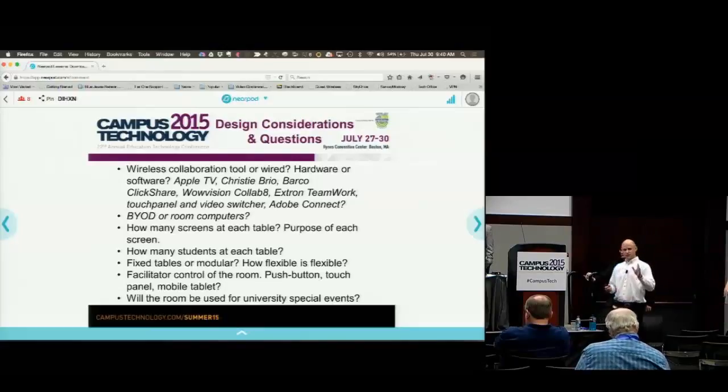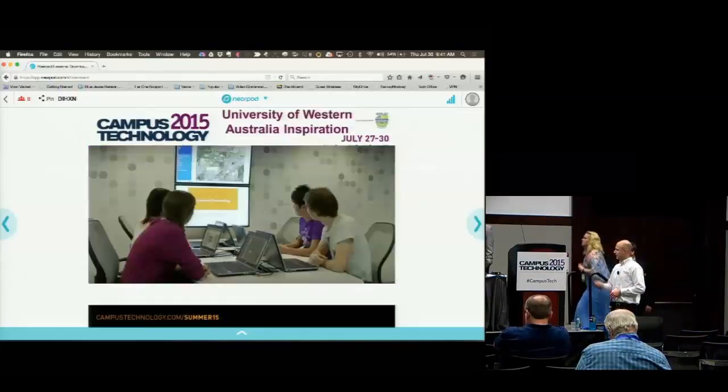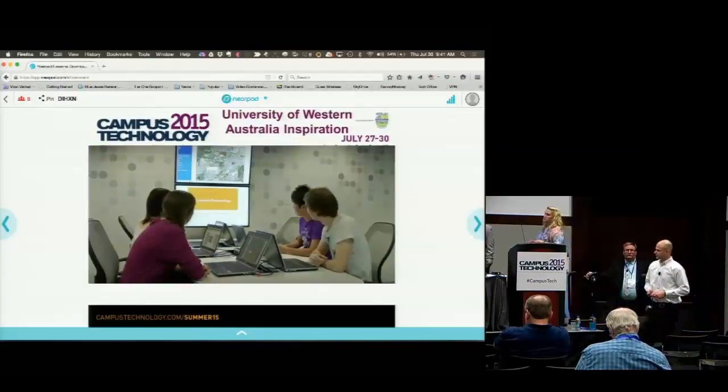In January and February 2014, it was about a 3-week process of designing this room. And so we got inspiration from the University of Western Australia with their interactive classroom. They decided to do fixed computers at their interactive tables.